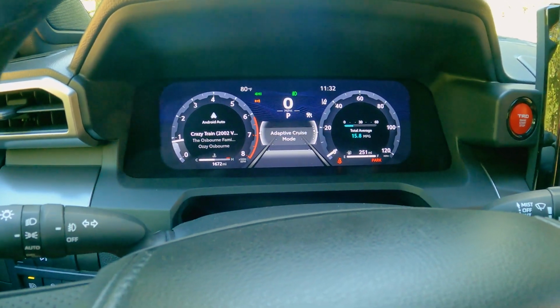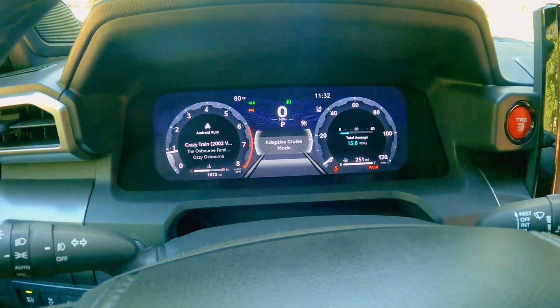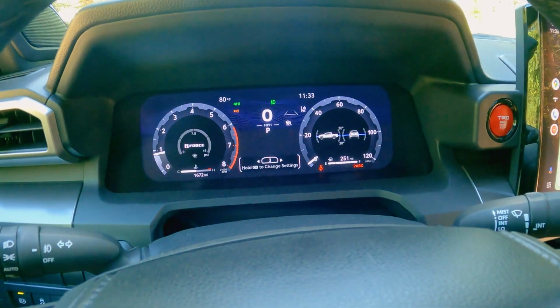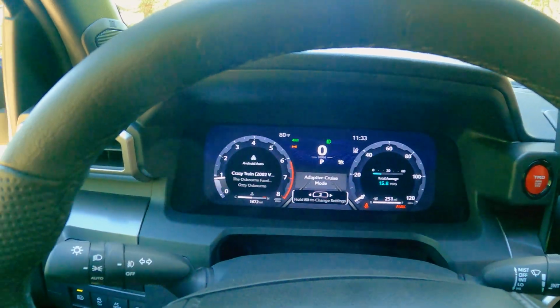So if I want my off-road stuff, let's get out of this menu real quick. I can just tab over to it, which it's not going to let me do now because I'm trying to show you, of course. There we go. So I can pull up my off-road stuff, and then I can have my fuel economy and other sort of city driving things in there.